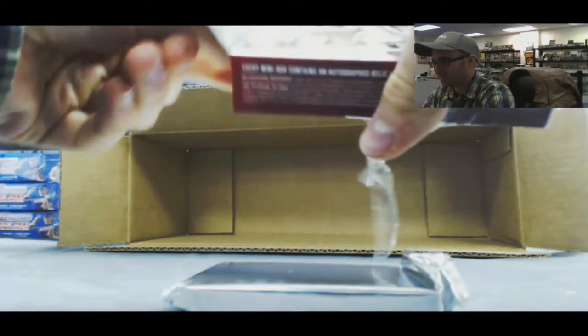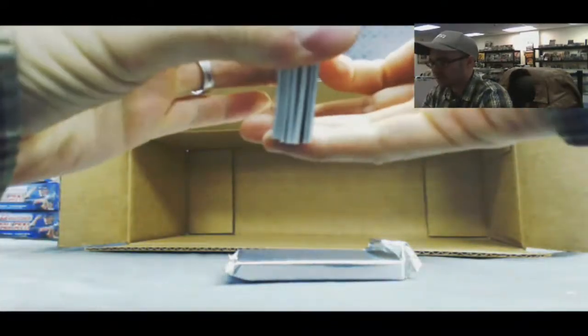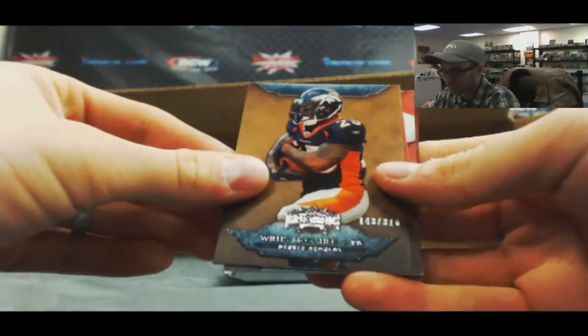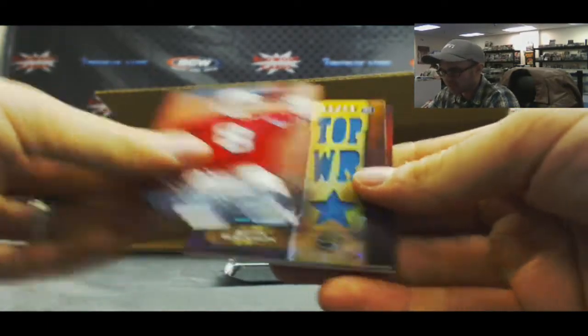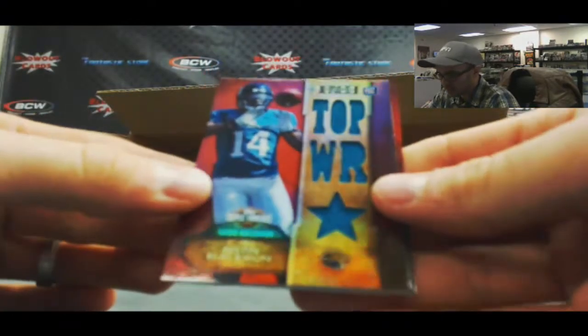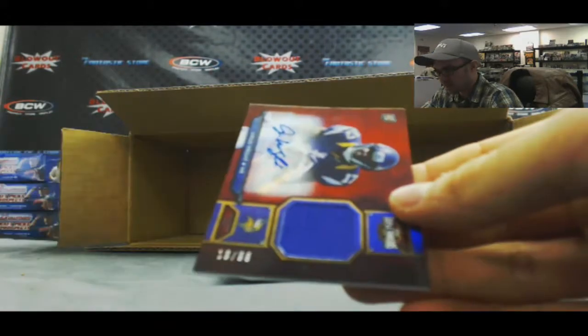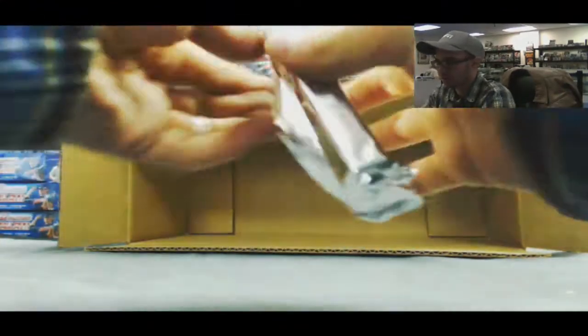Triple auto, you try. You got the 101 white whale. All right, Stafford to 99. Willis McGahee to 310. Elway. Fred Jackson. Steve Young. Justin Blackman, number 35 of 36, top receiver. And Jarius Wright, Unity Auto, number 19 of 99. And our last pack.